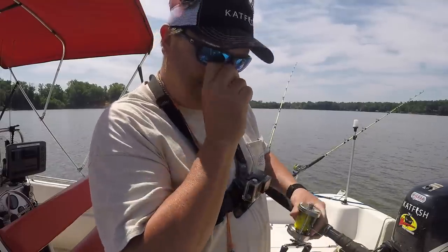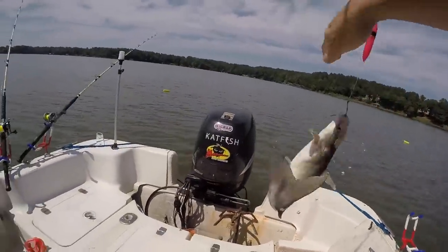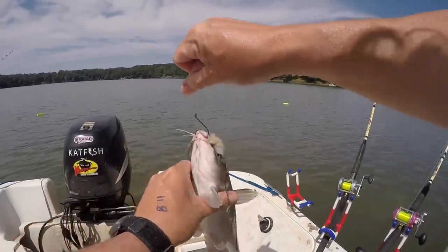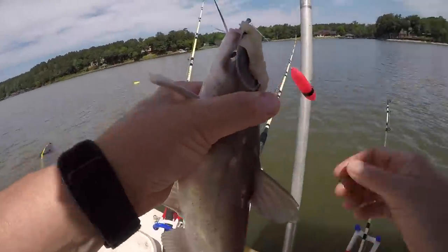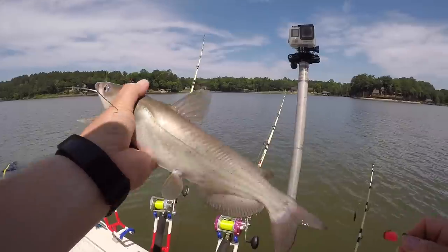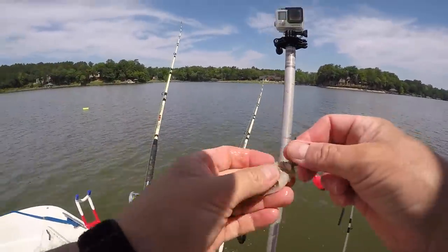Little channel cat. He's hooked good enough to make it. Bam. On the bluegill, number 3. Fish number 8. Third one on the fresh bait. Wow, there you go, folks. 8 catfish and only 3 of them came on fresh bait. The rest of them came on the frozen crappie.